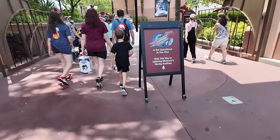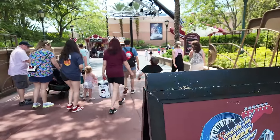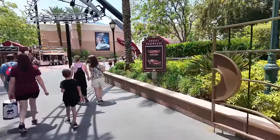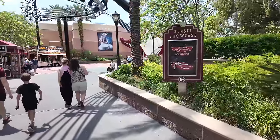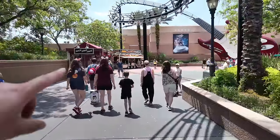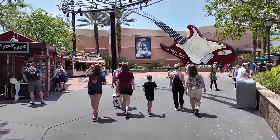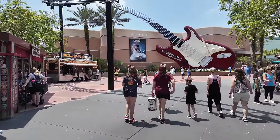except for Lightning McQueen's Racing Academy. It's kind of like a little show. There's a nice, really big animatronic Lightning McQueen in there. But that's the only reason to come down here. You got these little snack stands, but not even the gift shop's open for Rockin' Roller Coaster. But I don't mind coming down and just listening to music.